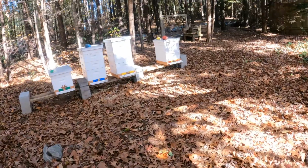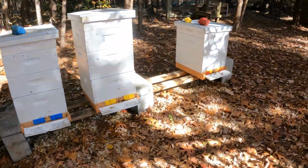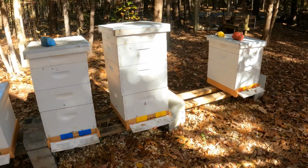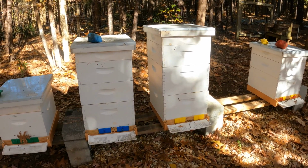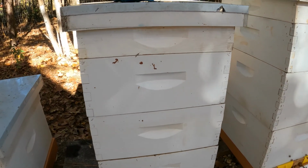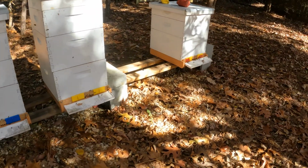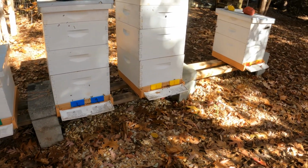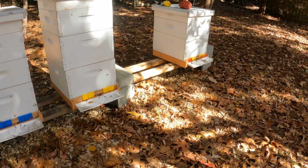As mentioned earlier in the video, while they all had that sugar syrup on top, yellow has been drinking it down every time I give it to them. Blue, not so much. They've definitely been touching it, but not as much as I would like, especially considering that top super right there was largely empty of nectar a week ago, and I don't know why they're not taking it. But as you can see, everyone, the bees are very busy today. And again, I think they know something, and I think this is their last push to get ready for the winter.